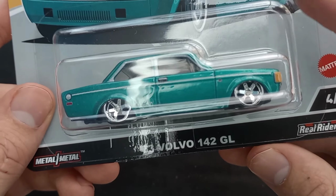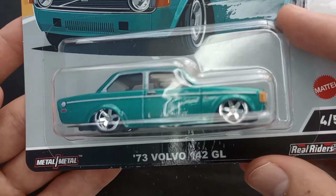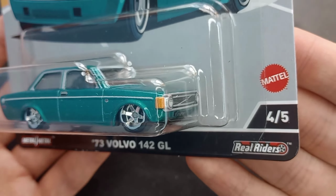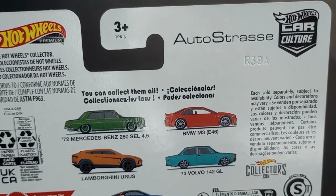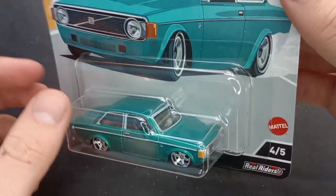But 73 Volvo 142 GL, a brand new model released in the premium series, is metal on metal with rubber tires, or Real Rider tires, synthetic rubber. Number 4 of 5 in that series. There was also a Chase in black. That would be 0 out of 5. Here you go. This is the rest of the series. This is the only one I picked up because it was my favorite one. And there weren't too many on the shelves.